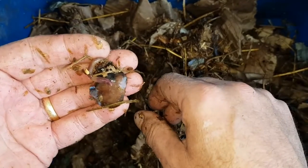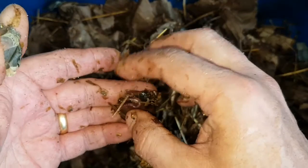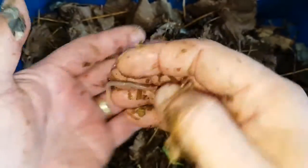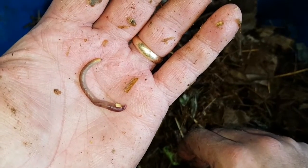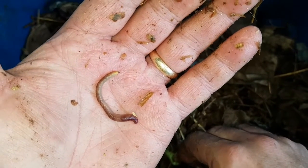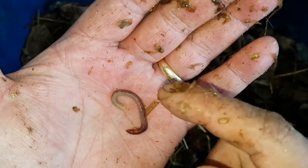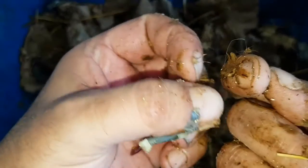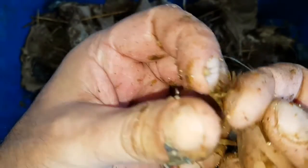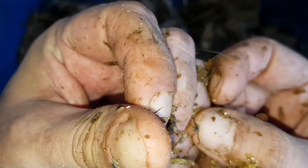And here's a squatter. This guy couldn't wait for the official opening of the new bin. He decided he would break in and have it all to himself for a couple of weeks. And if you watch very carefully now, he's about to lay a worm cast on my hand. There you go. Tiny little piece of black gold.